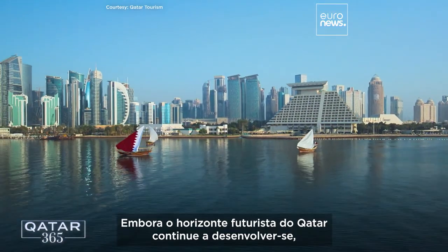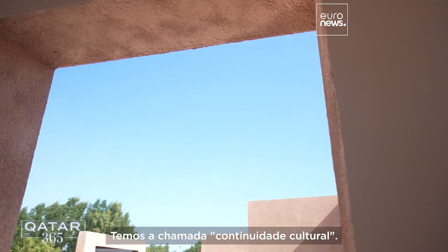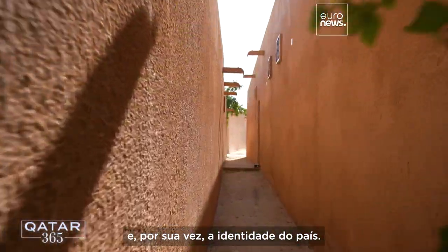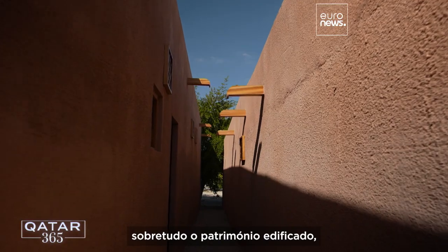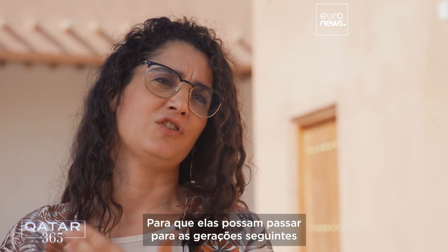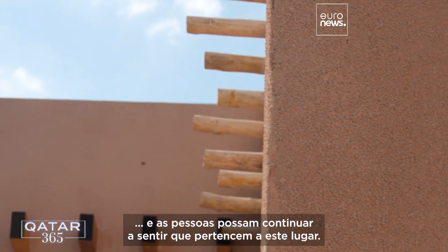While Qatar's futuristic skyline continues to evolve, it's historical houses like these that the country is also proud to preserve for future generations. There's something called cultural continuity, these things that create the identity of the person and then create the wider identity of the nation. So by preserving those aspects of the culture, of the tradition, especially built heritage, the materiality that represents the memories, so that memories could be passed to next generations and the identity could continue to be rooted, and the people could continue to feel a sense of belonging to where they are.